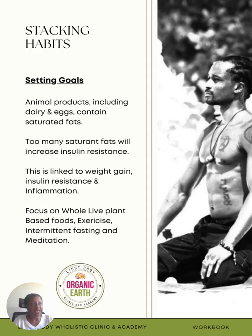You've got to set those goals, okay? So you've got to work out a plan where you're taking the animal products, the dairy, the eggs, the saturated fats out of your life. You do cleanses every 3 to 4 months. You get rid of that insulin resistance, which also means you're reducing the inflammation in your body, which also means you're losing weight. Okay, so the excess fat comes all out of your system. Then you focus on the whole plant-based foods, your exercise, and your intermittent fasting. So this is the goal, or the stacking of habits that you want to get yourself into doing.